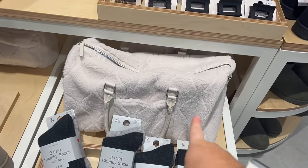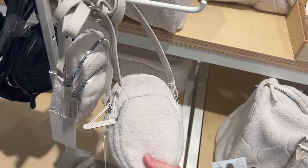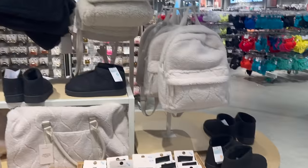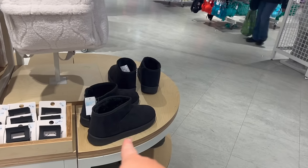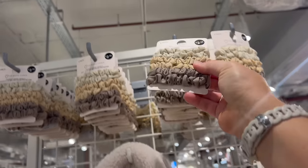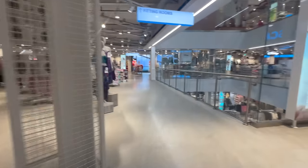So we've got that bag I showed you earlier. We've got these little bags, which are actually very sweet. So they've got it in the beige and they've got it in black. And I just love how they've laid this out. You've also got the black ultra minis here. We've got a really nice little neutral pack of scrunchies too. All the cozy vibes. We've got the pajama section over there.